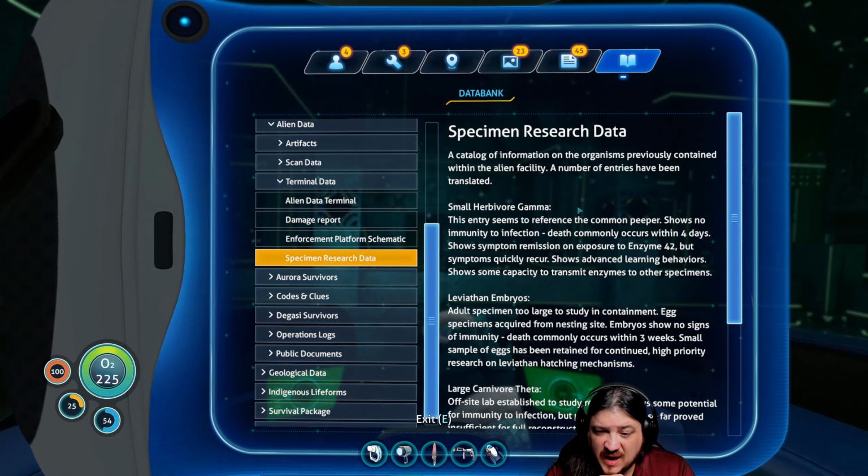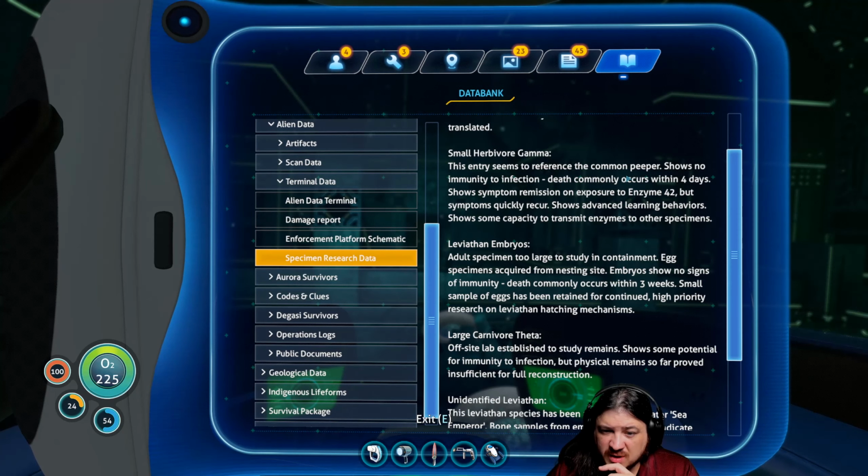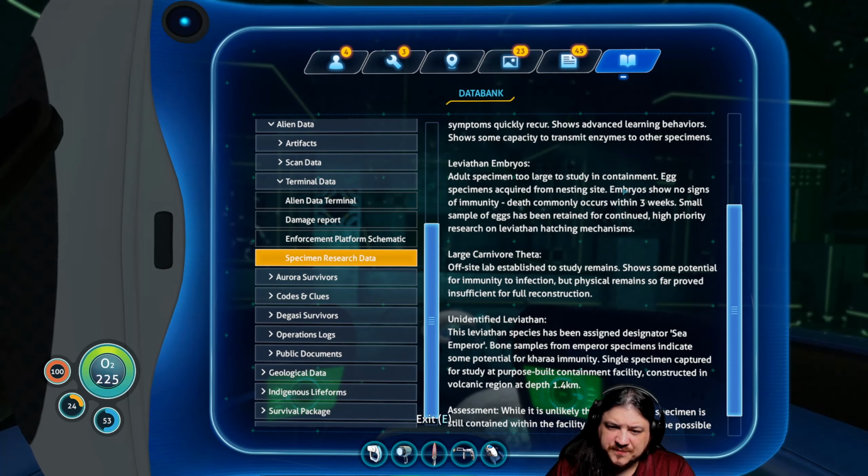Specimen research data. Catalog of information on the organisms previously contained within the alien facility. A number of entries have been translated. Small herbivore gamma. Reference to a common peeper. Shows no immunity to infection. Death commonly occurs within 4 days. Shows symptoms remission on exposure to enzyme 42, but symptoms quickly recur. Shows advanced learning behavior. Shows some capacity to transmit enzyme to other species.